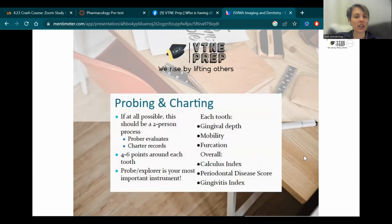So probing and charting, it's really difficult to do on a quick basis if you're just doing it yourself. So it can be nice to have a 2-person deal so that when you're probing around that tooth, whether it's the 4 to 6 points around the tooth, you can have a system where you're just calling out numbers so that they can record those numbers for you. If you have to do it by yourself, that's fine. It's just going to take you a little bit longer.